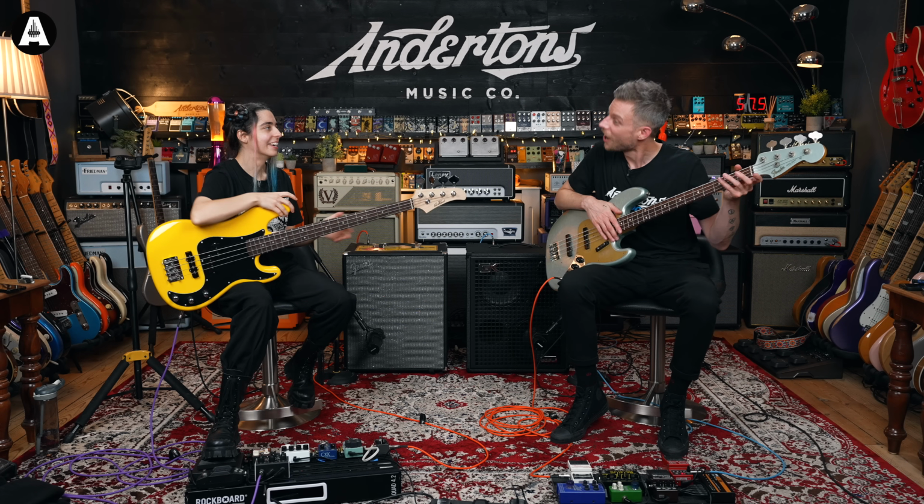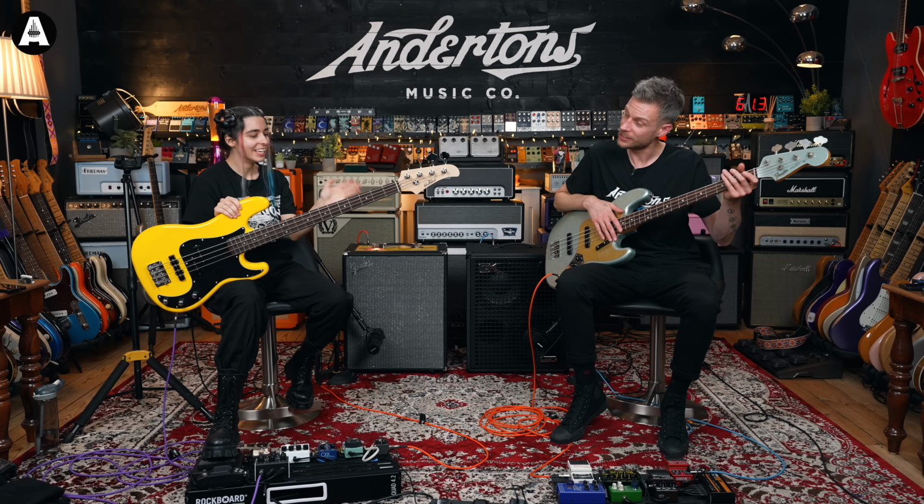Cool. So just from a personal preference of what's more natural for me to play, this definitely is. However, the neck obviously is much thinner on that. But it's also a C-shape profile, whereas this, I can tell, is definitely a D-shape profile. Because it sits quite wide in my hand, and it's quite a big neck as it is, as P-basses tend to be.